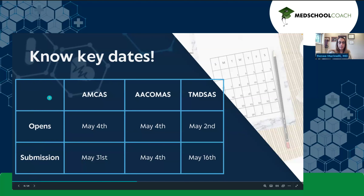Knowing key dates is so important because most schools use something called rolling admissions, meaning that they will start reviewing applications as soon as they receive them. If you can imagine a stack of applications, thousands upon thousands of them, most of it's digital now, but you could imagine a physical stack of papers, you want to be at the top of the pile. If they start saying, yeah, this person looks good, you want to be up there so your chances are higher that you get moved to the next stage, which is usually the interview invite. So you want to submit your primary application as early as possible, and your secondary applications as close to when you receive them as possible.